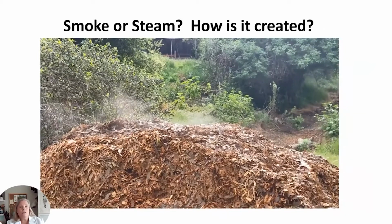Okay, so again, there's not an ignition point. There's not fire that's starting that's making that smoke. What's actually happening is those microbes are breaking things down. They're generating heat, okay? As they generate heat, then the water that's formed on the outside is due. That's where that steam is coming from. So again, this is just created by those microbes breaking down this pile of leaves, okay? So this is actually creating steam from the microbes.